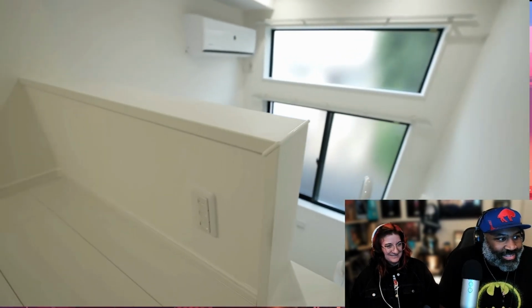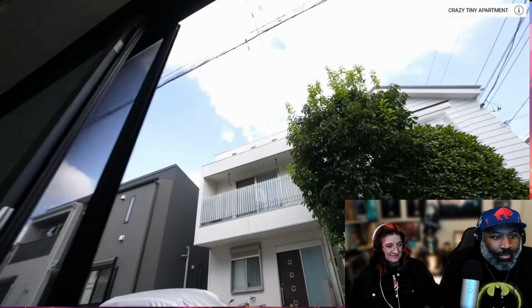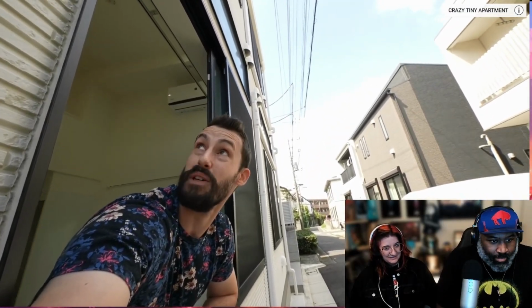And even up here, it's nice too. There we go. Oh, that is cool. That's a cool little neighborhood. Really nice weather today as well. You can hear the birds. The building is just new and you can also just jump right out the window and run down the street.